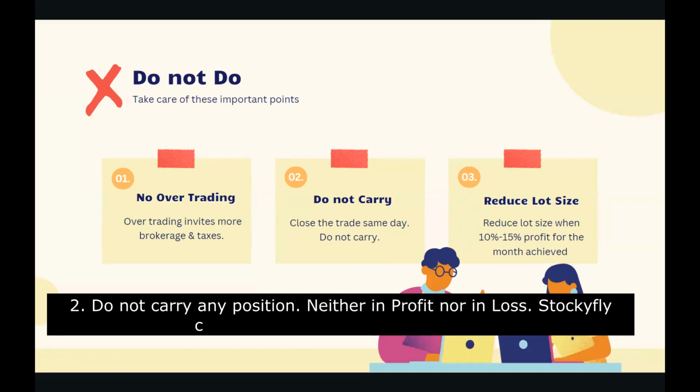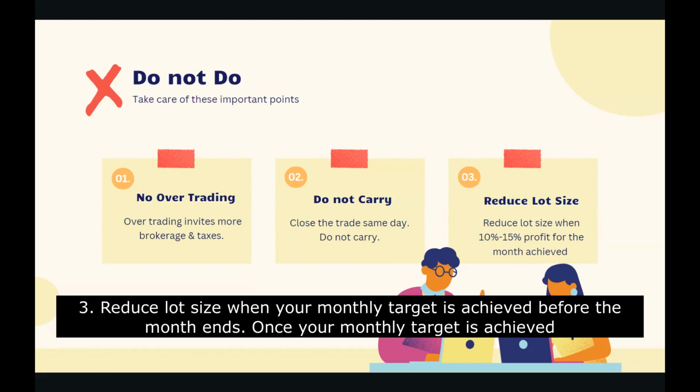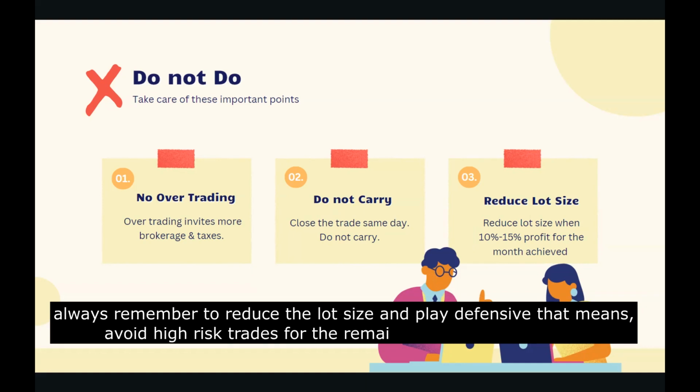Number 2. Don't carry any position, neither in profit nor in loss. Stockyfly always closes the positions on an intraday basis only. Reduce the lot size when your monthly target is achieved before the month ends. Once your monthly target is achieved, always remember to reduce the lot size and play defensive. That means avoid high risk trades for the remaining days of the month.